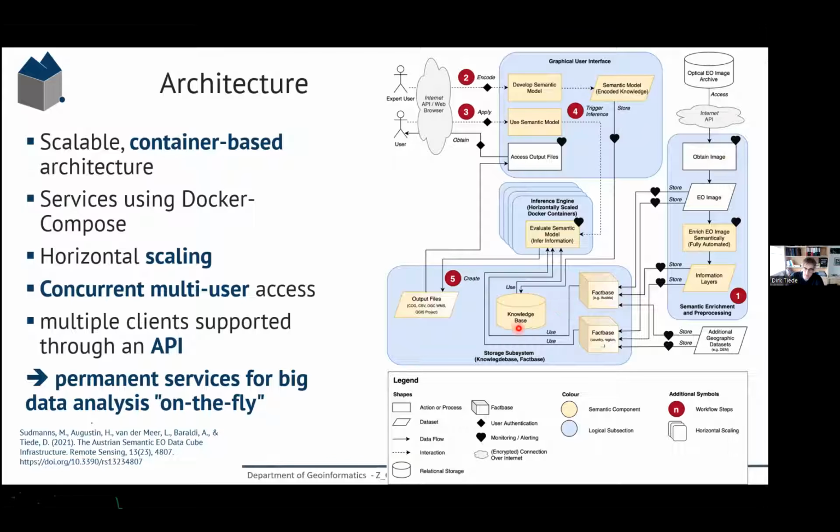That is linked to our knowledge base. That's basically a big PostGIS database where all the queries of different users are saved and can be exchanged. I will come to that. And here in the middle, we have the inference engine where the queries are brought together with different fact bases. And in the graphical user interface, the users, expert or other users, can use either already developed models and repeat them. I will show you different interfaces later. Or they can create their own models, which are saved in our knowledge base and can be inferred to any place, anytime in the area of interest.